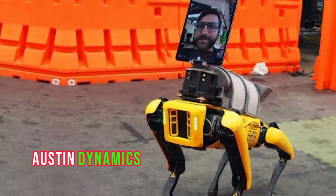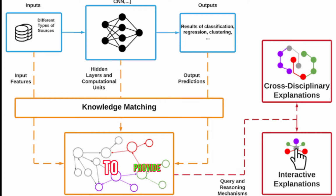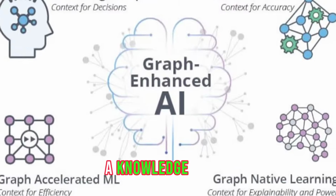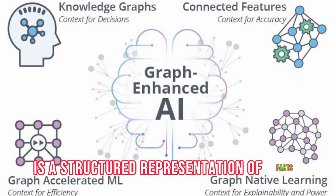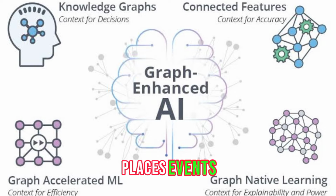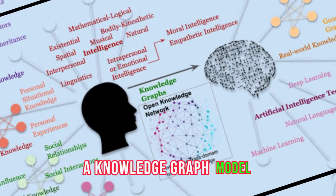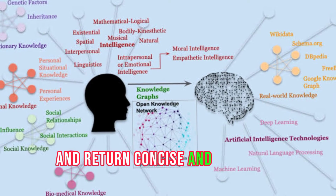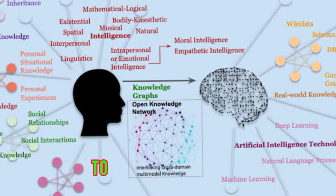Furthermore, Boston Dynamics used a knowledge graph model to provide ChatGPT with relevant information about the museum exhibits. A knowledge graph is a structured representation of facts and relationships among entities, such as people, places, events, and concepts. The knowledge graph model can query the knowledge graph using natural language and return concise and accurate answers for ChatGPT to use in its responses.